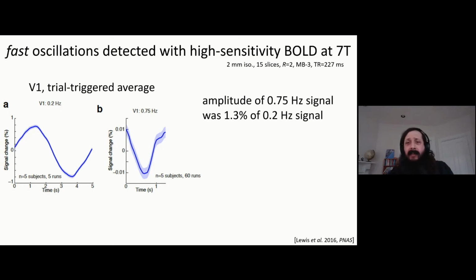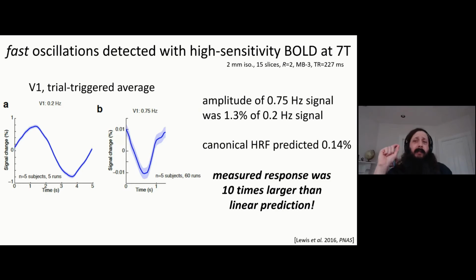Now note the vertical axes in these plots. The BOLD response to the 0.75 hertz stimulus was really tiny, but detectable, yet it was still 10 times larger than what we predicted using this canonical hemodynamic response function. This means that the canonical hemodynamic model just does not generalize to such rapid stimuli. And BOLD fMRI can detect these rapid oscillations, but their amplitudes are just very tiny.